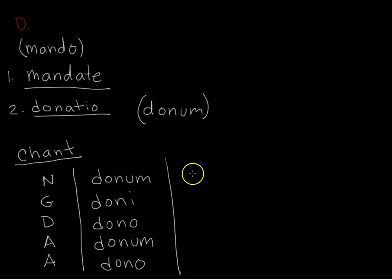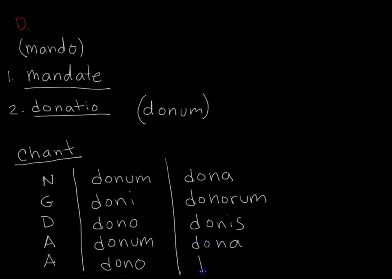And then for our plurals, dona, donorum, donis, dona, donis. So the special little secret thing is that the nominative and the accusative are always the same in the neuter. Do-num, do-num, do-na, do-na. So yellows, you not only have to memorize this chant for honor stickers, you have to be able to write it up. If you can't write it up, you will not be earning honor stickers next week.